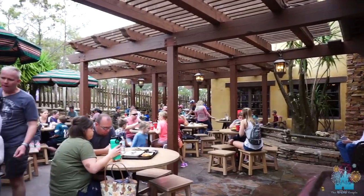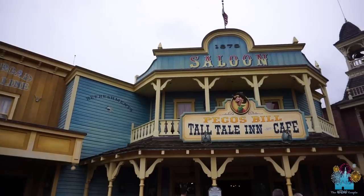A couple of quick things that we forgot to mention while we were sitting there eating. Pecos Bills has both inside and outside seating, so you saw that we were eating outside. It's a nice place to sit and eat. You can get a lot of the atmosphere noises from outside. That was actually the first time we've ever sat outside. We sat in a nice little corner.